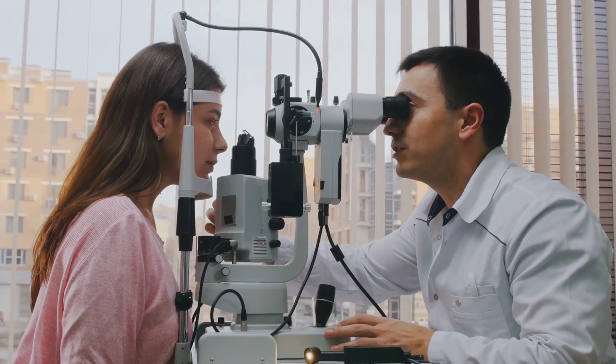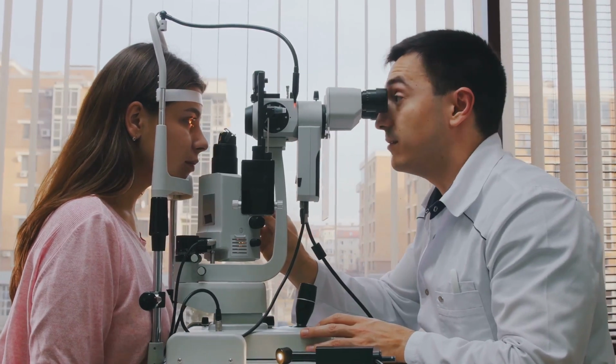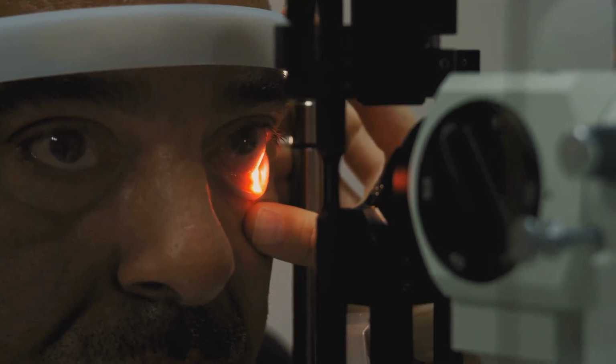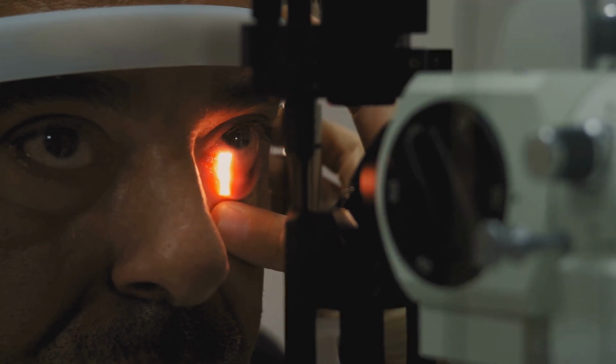You should see an eye doctor if you notice a sudden increase in floaters. This could be a sign of a more serious eye condition, such as a retinal tear or detachment. A retinal tear can cause a sudden increase in floaters. This condition can lead to permanent vision loss if not treated promptly. A retinal tear is a serious condition that requires immediate medical attention. Early detection and treatment are crucial.